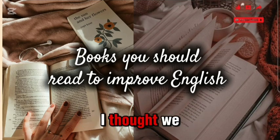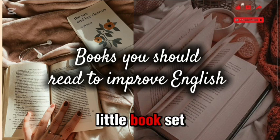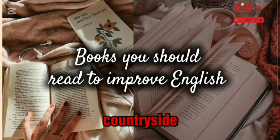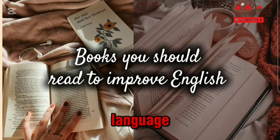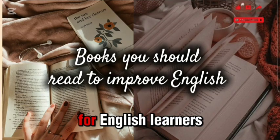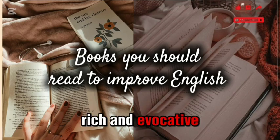Interesting. So I thought we could kick things off by talking about The Wind in the Willows. It's this delightful little book set in the English countryside. I love that book. Yeah, it's great. And it's actually written in pretty simple language, which makes it a great choice for English learners. But even though the language is simple, it's still really rich and evocative.